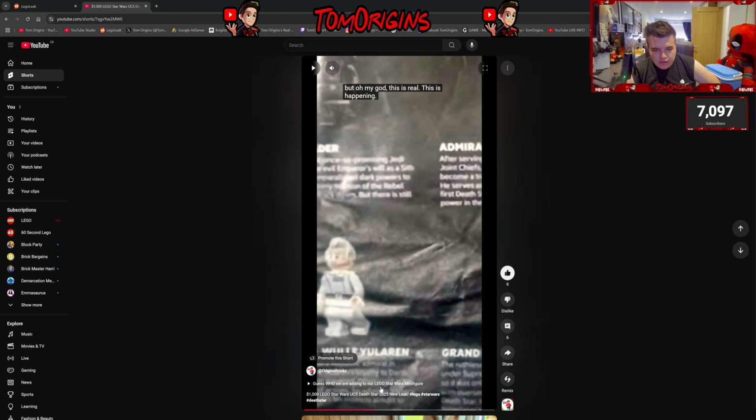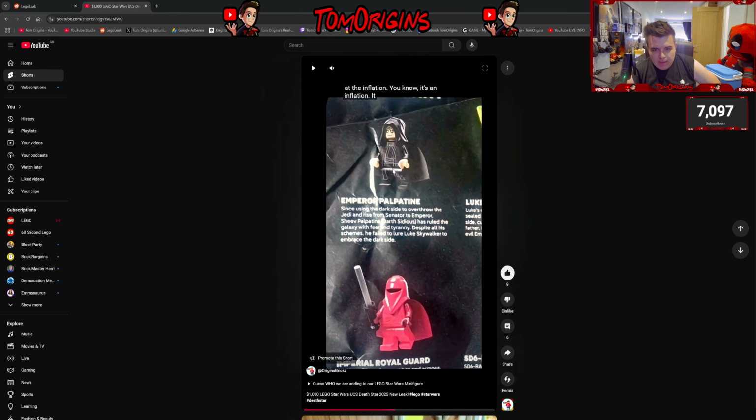We've got Tarkin, obviously, and Yularen. We've got a few different people here. We've obviously got Emperor Palpatine, but look there, no arm printing. I mean, I know he's in black robes, but the cape could have been better. The face print could have been a bit better. The hood could have been a bit better. It could have been a new mold of a hood that covers his nose and his eyes.